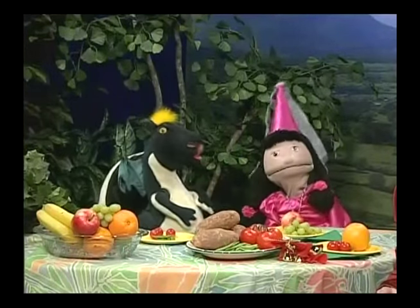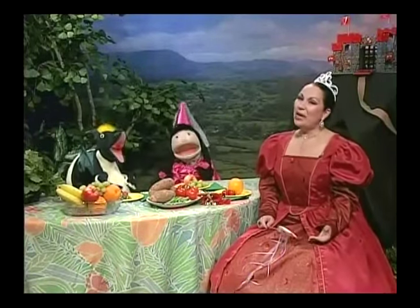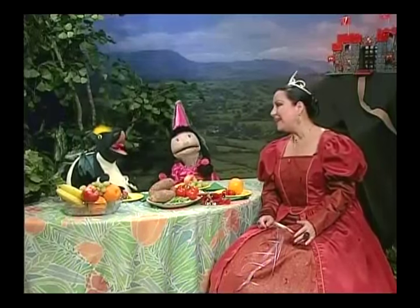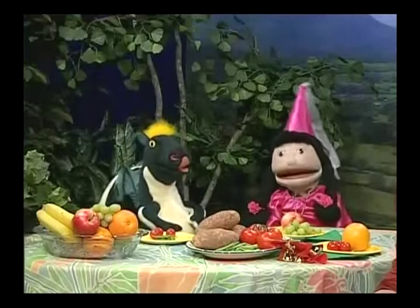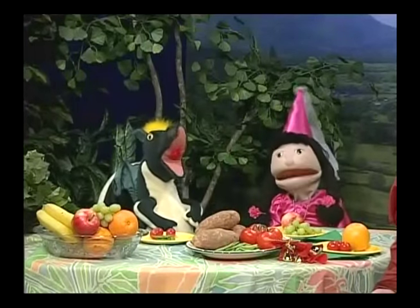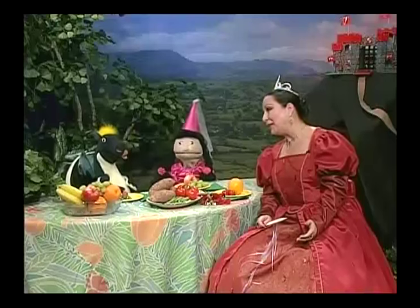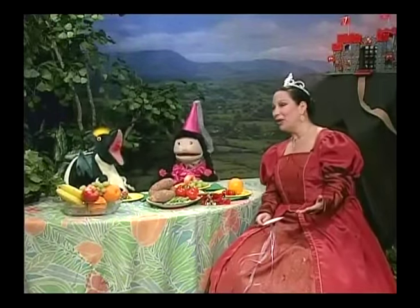Good idea. Me gustan los vegetales, me gustan los vegetales, me gustan los vegetales y las frutas también. Manzanas, naranjas, uvas y limón. Papas y tomates, guisantes de a montón.